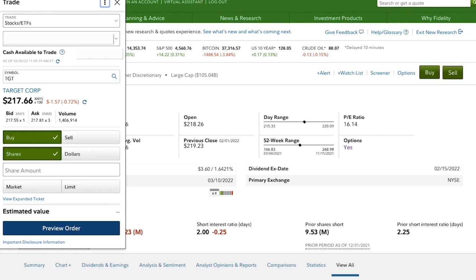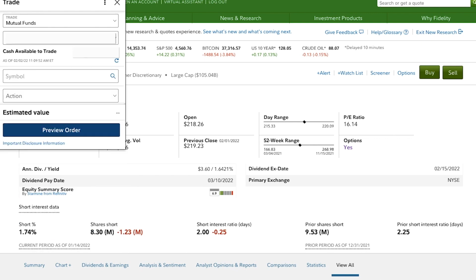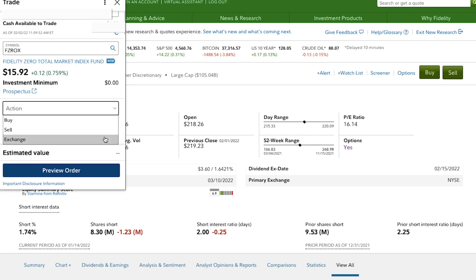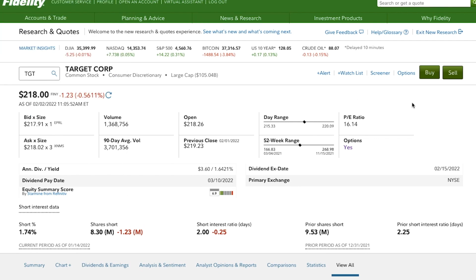For instance, I can trade stocks, ETFs, or I can hit the drop-down menu and I can buy mutual funds. So let's buy a mutual fund today. Let's do FZROX. That right there is Fidelity's total market fund. I can buy, sell, or exchange. So from this one screen, when you are doing news and research, you can actually buy. If you're a Fidelity customer, you can also sell at the same time.